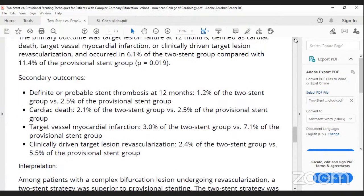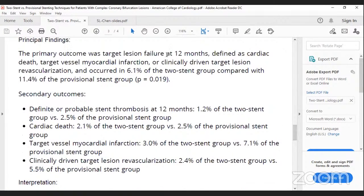The outcomes. The primary outcome was target lesion failure at 12 months, defined as cardiac death, target vessel MI, or clinically driven target lesion revascularization. It occurred in 6.1% of the two-stent group compared to 11.4% of the provisional stent group. So performing the two-stent strategy in the complex bifurcation lesion that mandates a two-stent strategy will lead to a better outcome than the provisional stent strategy, in which lesion? In the lesion included in the definition, which is a complex bifurcation lesion, which is the lesion that mandates a two-stent strategy.